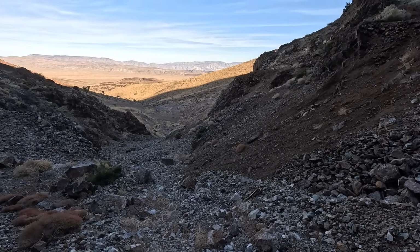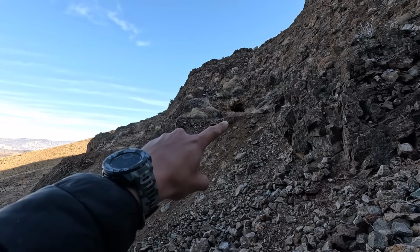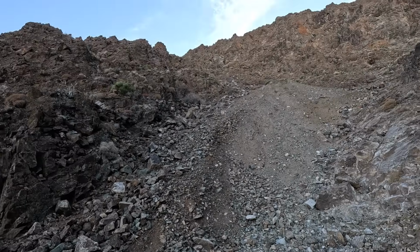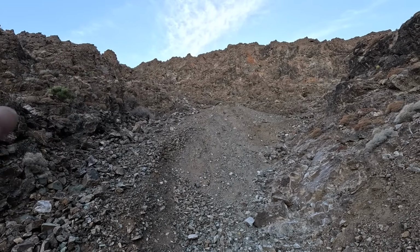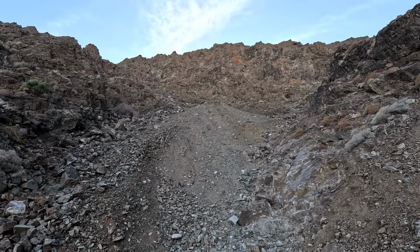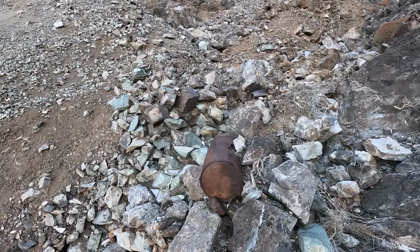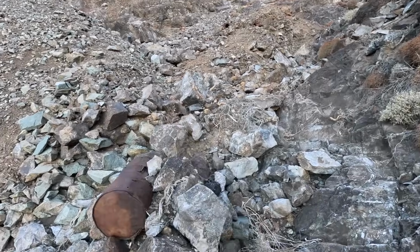Alright, so I'm a good bit up here now, and there's actually another portal right there. You can see the waste rock pile going off of it. And then I'm pretty sure that this pile right here, this is the highest level, so this should be the one that has all the good stuff inside of it. So fingers crossed, hopefully that's the case. Yeah, so this one's looking to be pretty substantial. I'm really hoping so. There's already 2 big carbide cans up here.